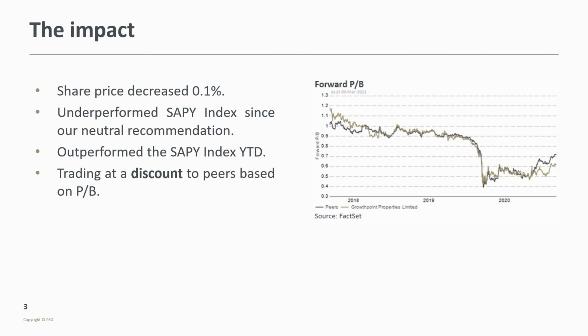Year to date, the share price rose 10.2% and the benchmark by 9%. On a price to book basis, the group is currently trading at a 15.3% discount to its peers and a 29.8% discount to its 5-year average.